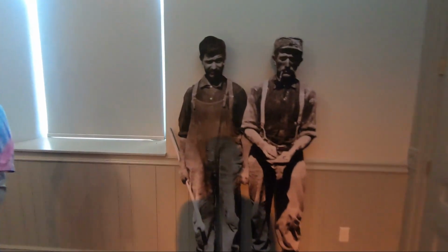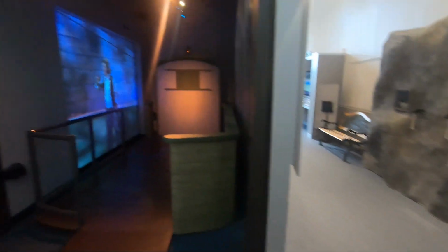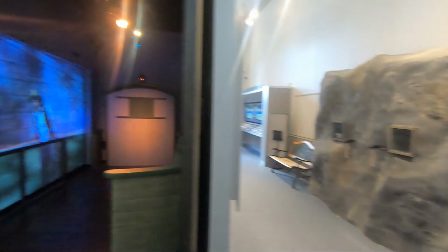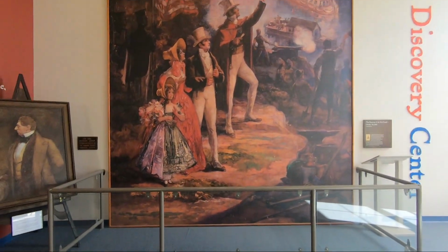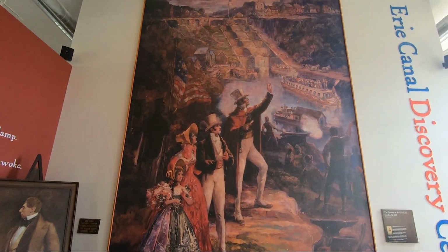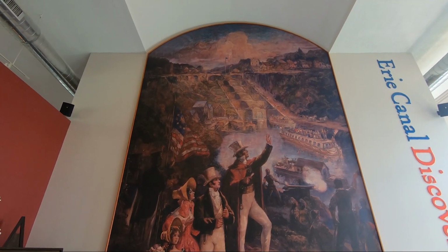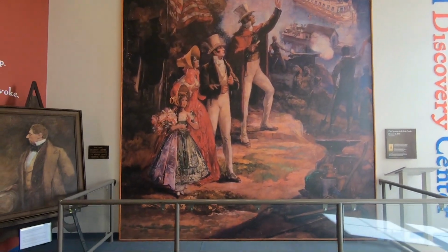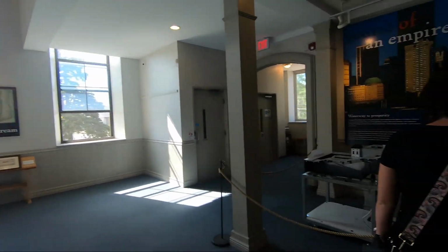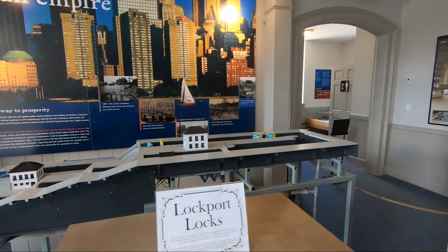All right, we're getting off the boat. This is a really cool setup they have here. This is a huge mural of when they had the opening of the locks. Super cool. And then here's another little demonstration of the lock system.